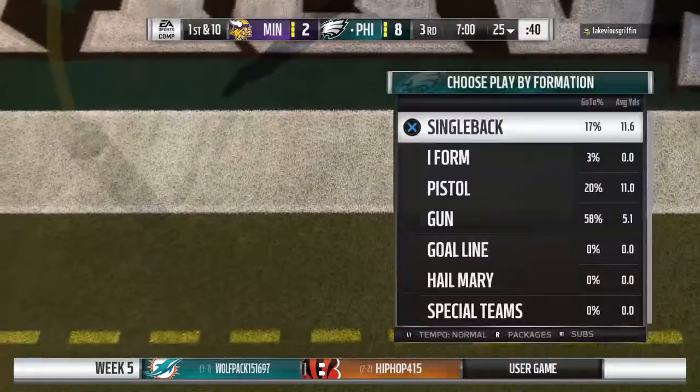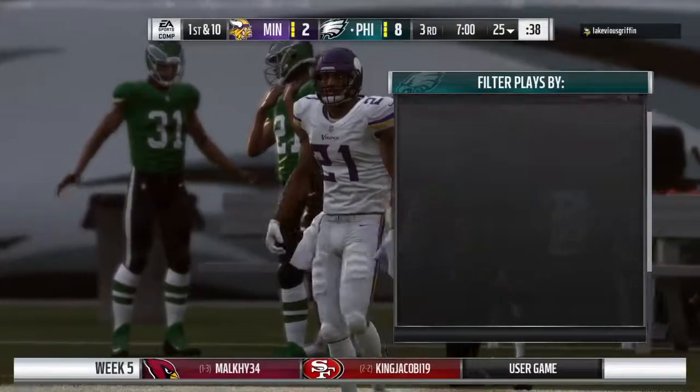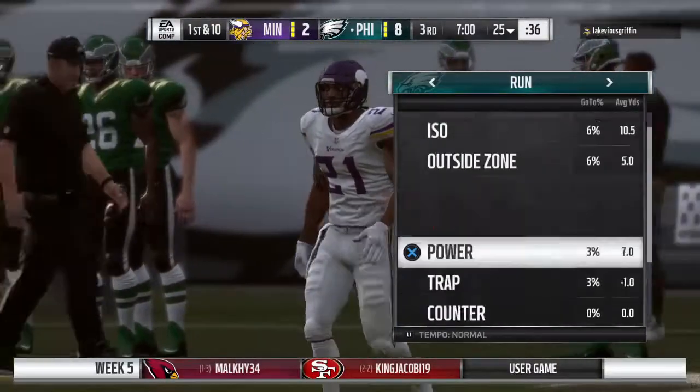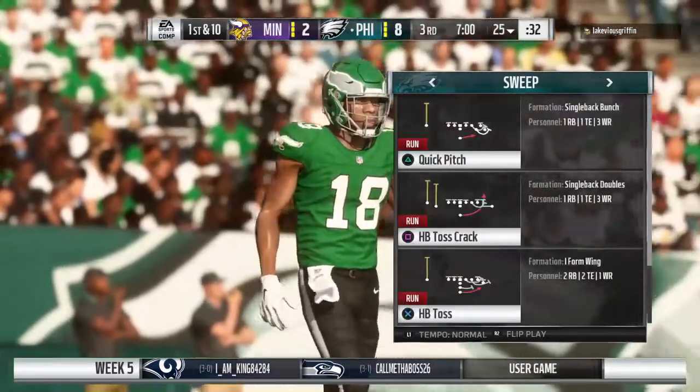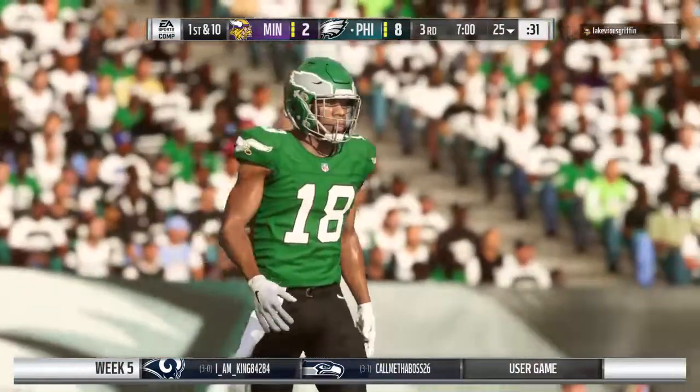And they will not get a chance to return this one as it's through the end zone for a touchback. Out come the Eagles now as they'll go on offense first here in the 3rd quarter. They have the lead now. They'll be looking to extend that lead.